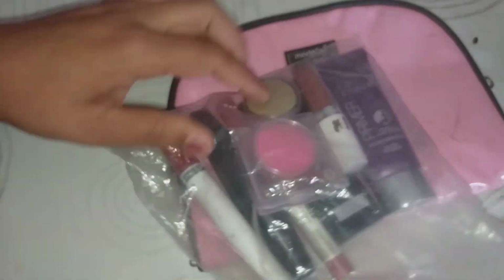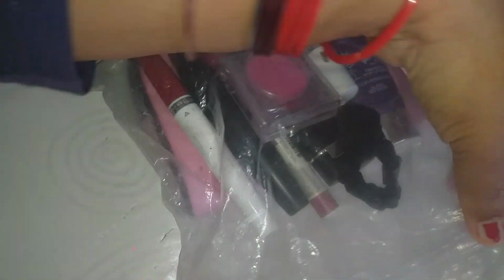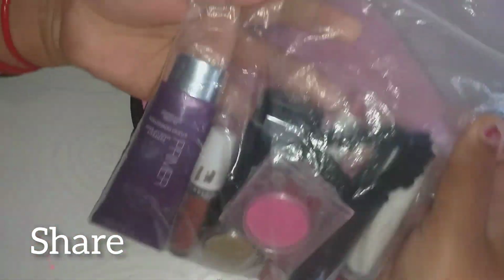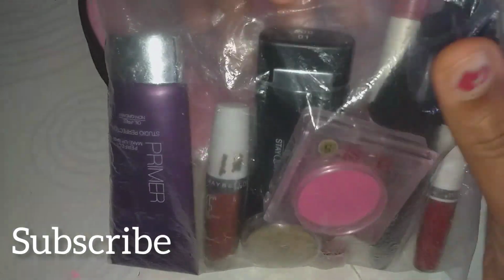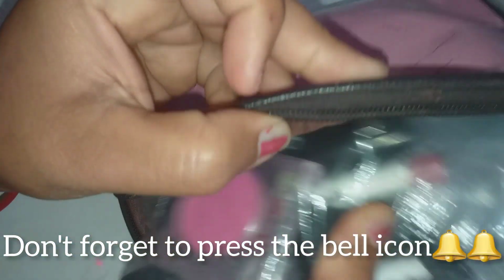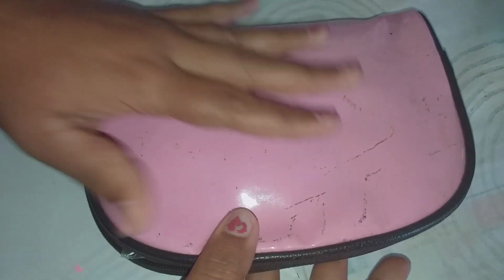And I keep one scrunchie, and I sealed it. So this is my makeup which comes with me on my summer vacation. Now I put this in this bag. It's fully fitted in this one.